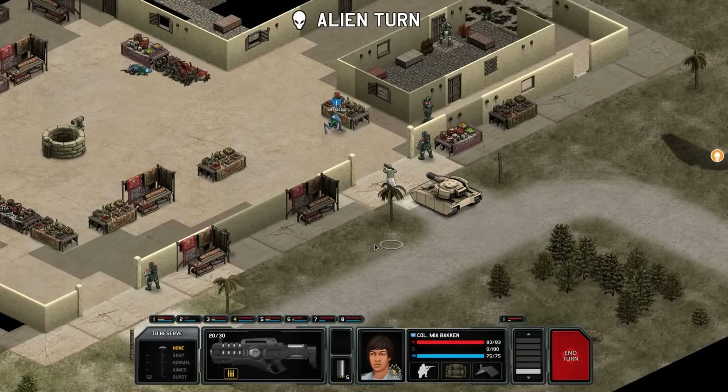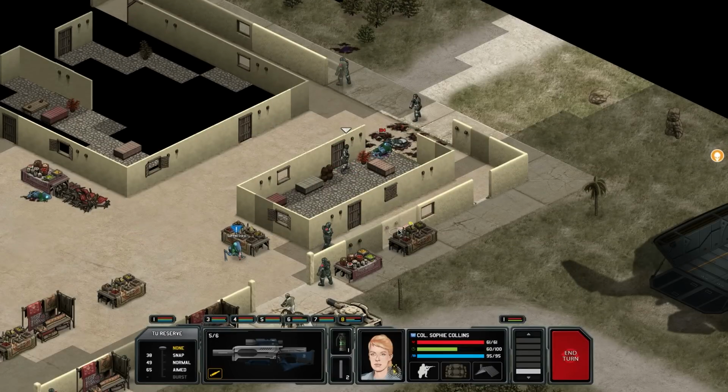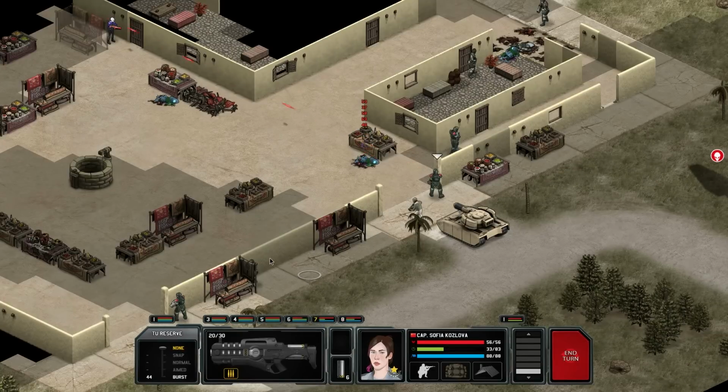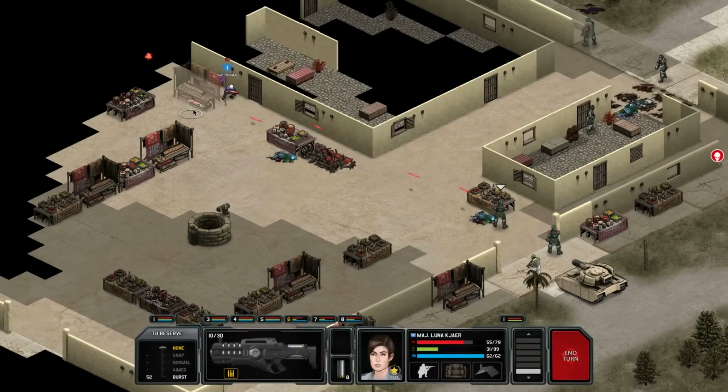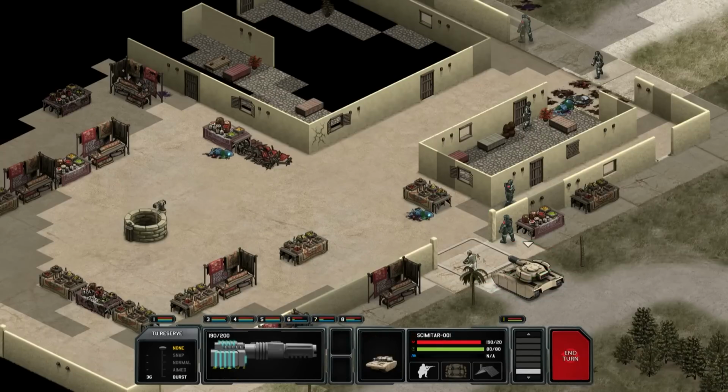Oh, good work! Oh, excellent! Local law enforcement really doing a good job here. And that Wraith is down, but Sophie will put this down for you. Excellent. Oh, and you suppressed a Cesian. Good job with that. And Luna can finish it off. Yes, Spice Troopers doing their business.